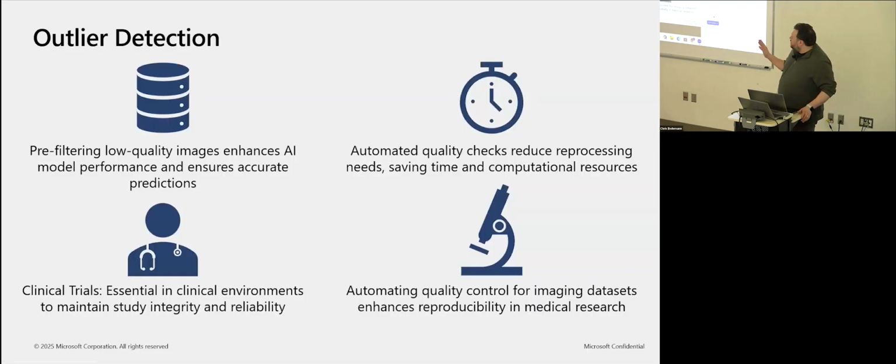Another example is outlier detection. As I mentioned earlier, there are lots of different use cases that you can use it for, and QC is one of them. One of the things that we've also been working on is using the outlier detection not just to filter out individual images, but you can also use it on full 3D volumes or even entire studies. And what we've been using it for is clinical trials.